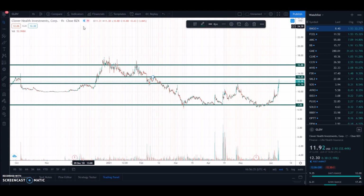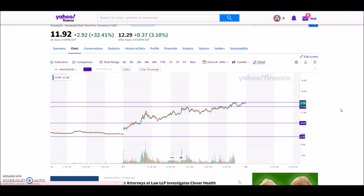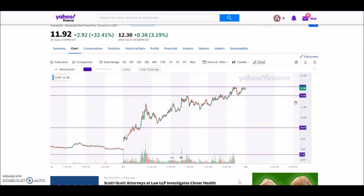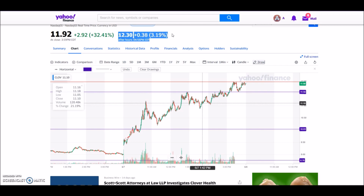Anyway, I'm going to jump to my real video now. So CLOV, you can see that 32%, aftermarket another 3%, and today it had some resistance around 12. It tried the 11.5 area a few times, and then it went to the upper one, and the next resistance was around $12. And currently in the aftermarket, we are above 12, and if the pre-market is over 12 tomorrow, I think this thing is set up for a big run.